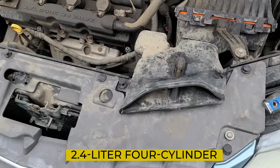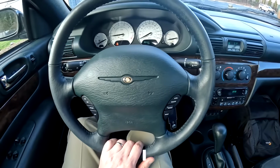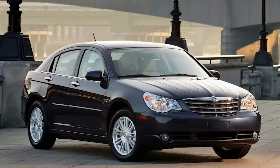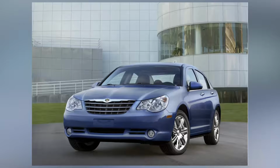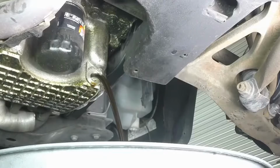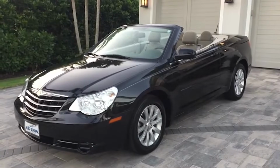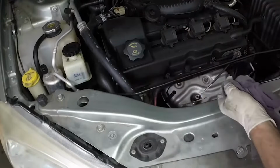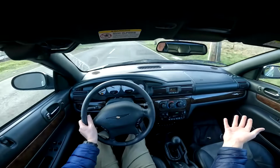The base 2.4-liter four-cylinder barely managed 173 horsepower, while the optional 2.7-liter V6, meant to offer more power, quickly became infamous. The V6 suffered from sludge buildup caused by a poor cooling system and narrow oil passages. Many owners reported complete engine failure before 80,000 miles, even with regular oil changes. Transmission issues added insult to injury. The Sebring's 4-speed automatic felt outdated even at launch, with sluggish responses and a tendency to fail prematurely. This left owners facing repair costs that outweighed the car's already low resale value.